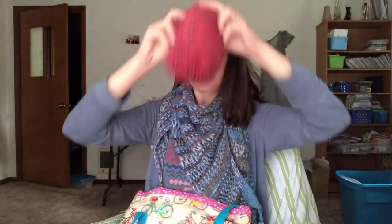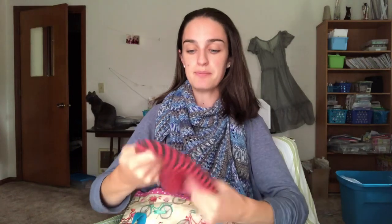So this is the children's size, which was a nice groundbreaker, is that the right word? Icebreaker, for me in brioche. Wow, my hair looks real bad. Needs to be washed. But it actually sort of fits me. It's a little too shallow because I made it for Felicity's head, but it was nice and small so I could get my feet wet. I think I like this side better. But yeah, it was a lot of fun. Definitely some issues with tension and things.